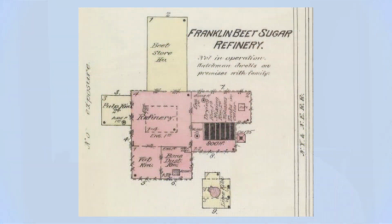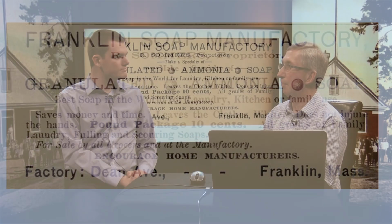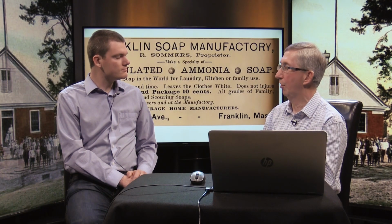Wow. So then the Franklin Beet Sugar Refinery, that was from the 1884 map, I believe. It was the 1884 map. We had a Franklin soap manufacturing company down at the end of Dean Avenue. It was right near the Bassett Company, which became Thompson Press.